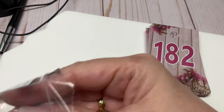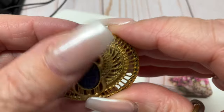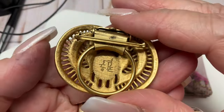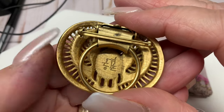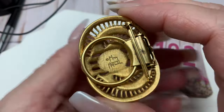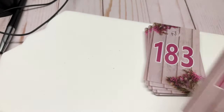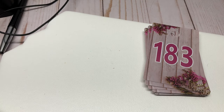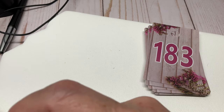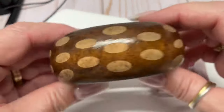We have an Egyptian revival piece. Oh, yeah, some scarabs. They are stone, I believe. Yep, they look to be. It is a pin and a scarf, and it is Mary McFadden. I asked 40. I will ask 30. Really cool piece, you guys. When we went to see Whitney Houston, the theater had like Egyptian motifs in it. It was really cool. I had never noticed that. I've been there before, but I didn't notice that.